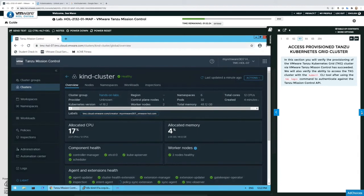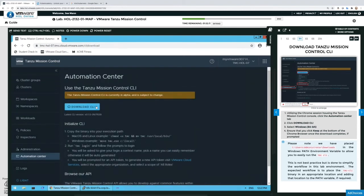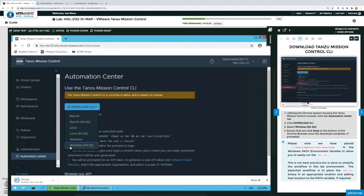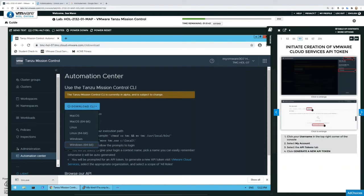So the first thing we need to do is download the Tanzu Mission Control CLI. So we'll click here on the Automation Center and then click on the Download CLI dropdown, and then click on Windows 64-bit to download the CLI. Once that CLI finishes downloading, ensure you click the Keep button down here to maintain the executable. You'll note that for simplicity of this lab, we've added the downloads directory into the Windows path. That's not best practices. We just wanted to keep this as simple as possible for the end user.